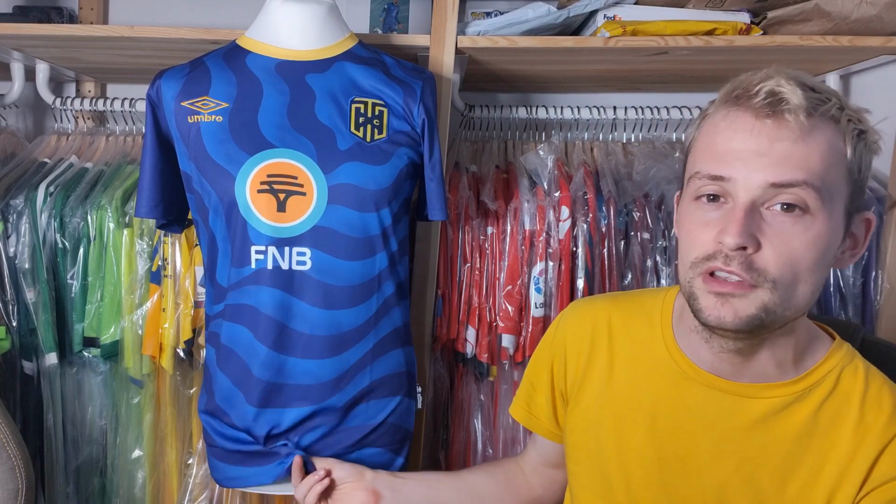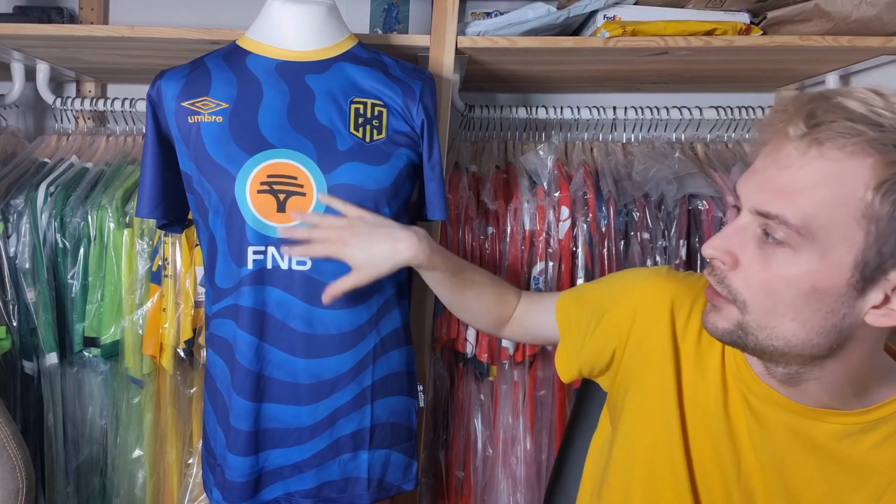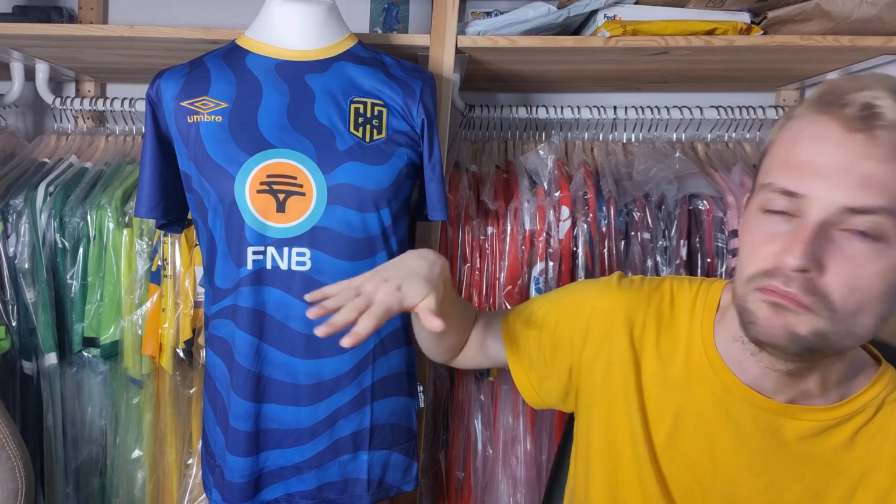The material is actually not too bad, similar to the first shirt I just showed you. Everything here is embroidered, and that has been screen printed on the front. Now, it does have this sort of wavy graphic, which is interesting.